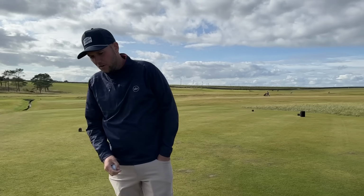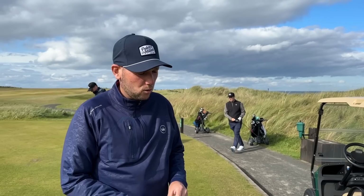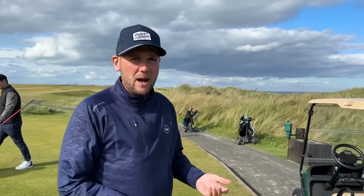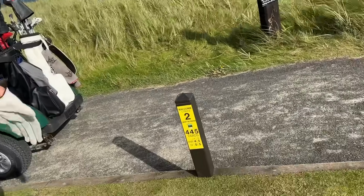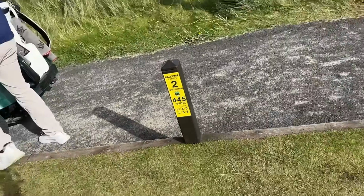And I have heard rumours that Callaway are going to start selling straight off the website. That's obviously a premium brand. They're going to go straight to consumer, save you a little bit more money, maybe still have a fitting, but then buy online. Is that going to save you a little bit of money? If it does, it helps you play golf courses like this. Just 445 yards, this one, par 4, brilliant.